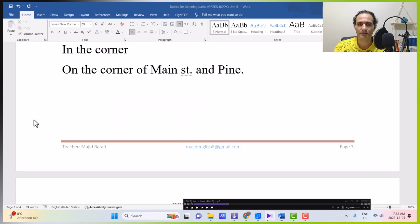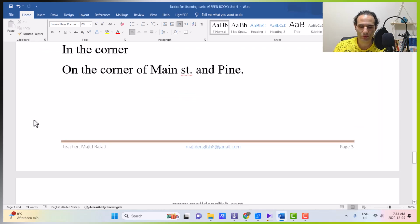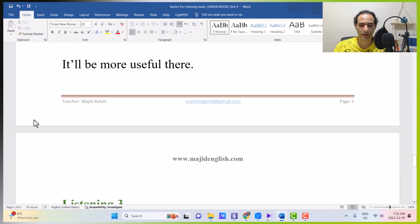Should I put it next to the sofa? I think it will be better in front of the sofa. It'll be more useful there, I think. Can you say it'll be more useful? It'll be more useful there, I think.